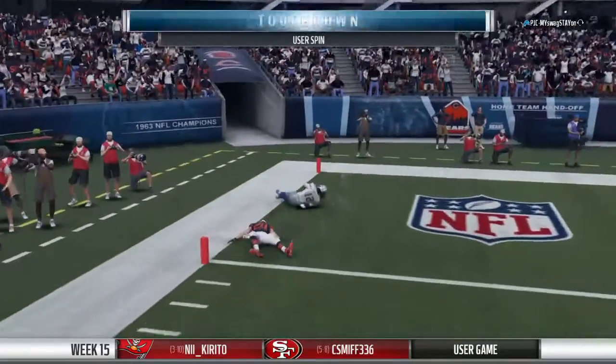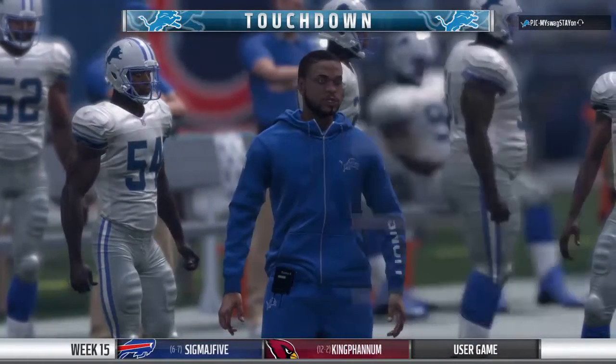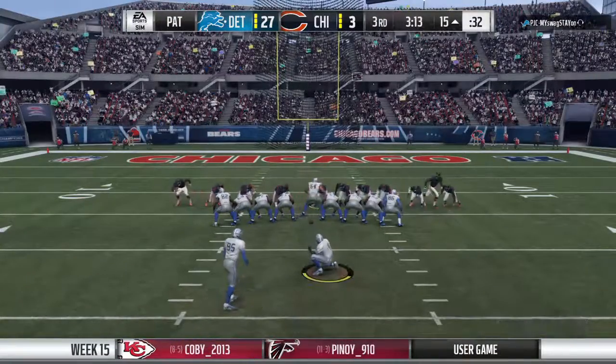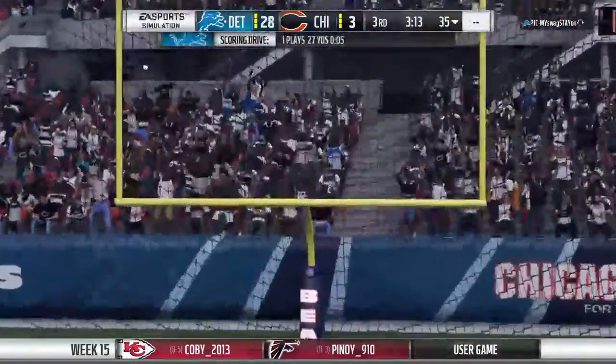And he'll get into the end zone. Touchdown, Detroit. Sammy Watkins, his 11th touchdown of the year. And the Lions use the short field to their advantage as they cash in for 6. And he puts it through.